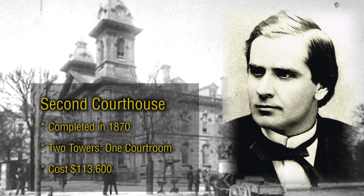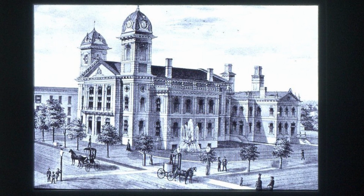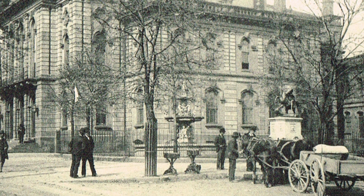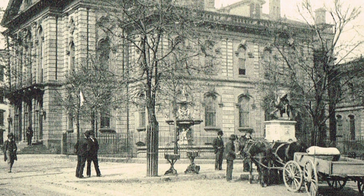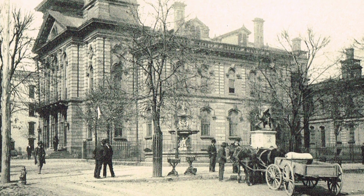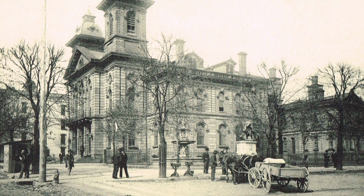This second courthouse was designed by architect H.E. Meyer, who designed several other noteworthy courthouses around the state of Ohio, some of which are still in existence today. It was constructed in what's known as the Italianate style and included two towers and a large, beautiful fountain located on the east side of the courthouse between the building and Market Avenue. On the interior, it had only one courtroom, that which is now known as the McKinley Courtroom. However, this second courthouse was outgrown within 23 years.